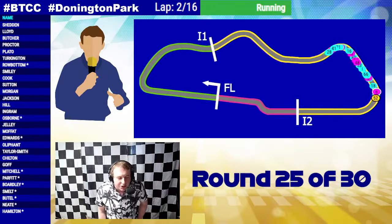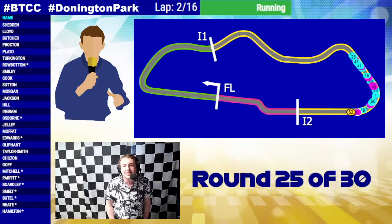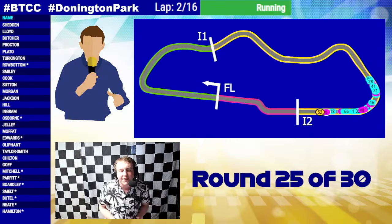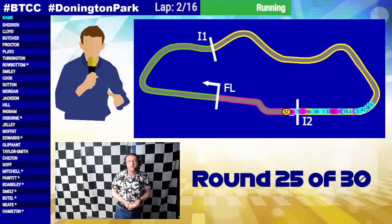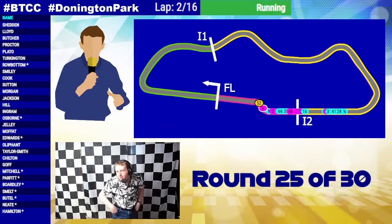Smiley is desperately in trouble now as they come in up the hill towards McLean's. Sutton dives through on the inside and Smiley's lost about 5 positions in the space of a lap and a half. That is a disastrous manoeuvre. So Sutton now moves well up the order. I think he's in P9. According to my timing monitors, he could be.